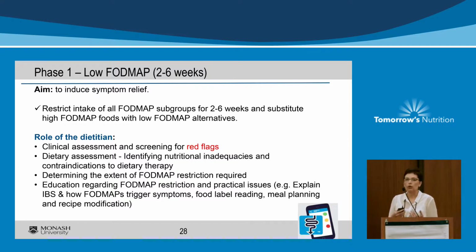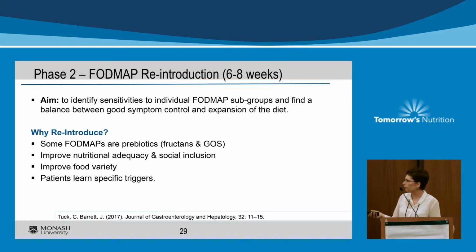Of course, as part of your education, you're going to use all the normal things we do as a dietitian, looking at their diet, hopefully explain the app, how that can help them navigate the diet, recipes, menus, and how they can adapt their diet to follow this just for the first 2 to 6 weeks.